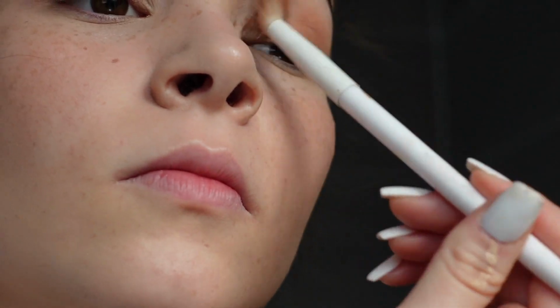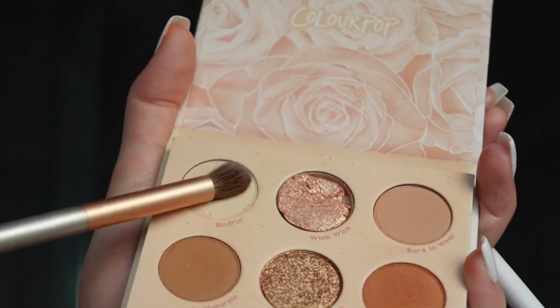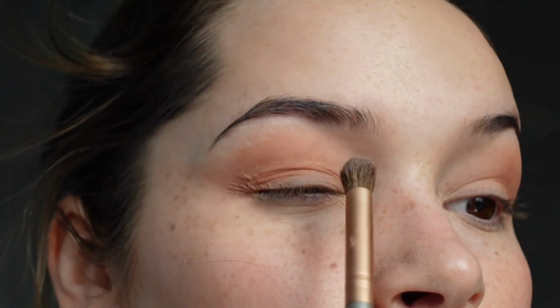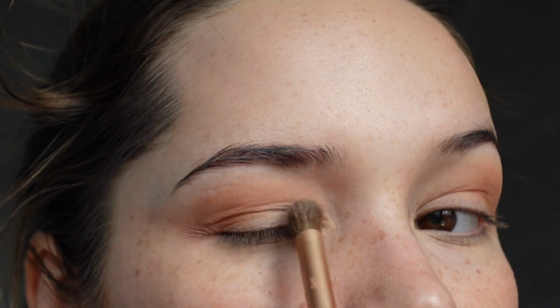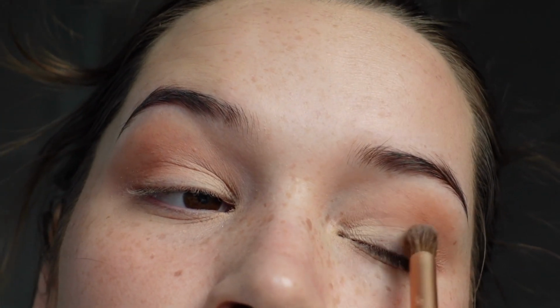I also love ColourPop eyeshadows. I think they're really vibrant and they stay on all day for me. And I don't even use a primer. It wouldn't focus. But we're gonna use this type of brush to go with the same color. And we're gonna just blot that in the corner of my eye. I really like this kind of ombre effect with eyeshadow. I like the lighter in the corner.